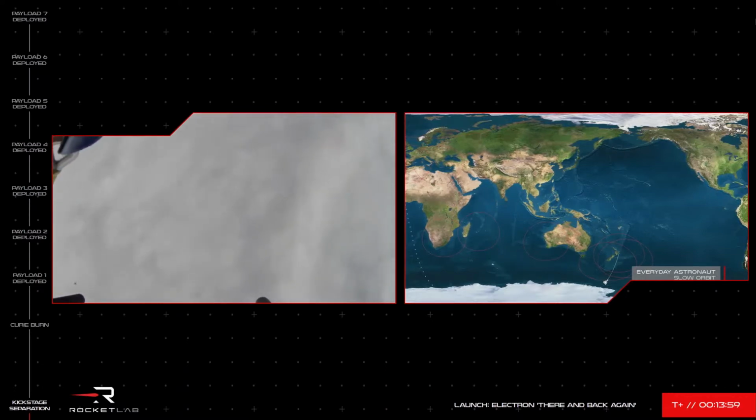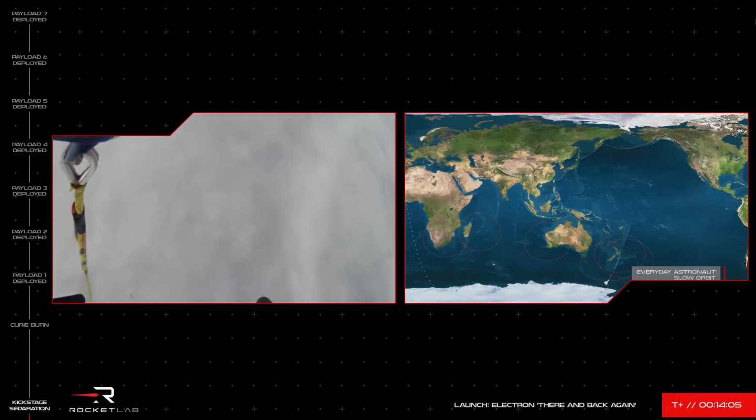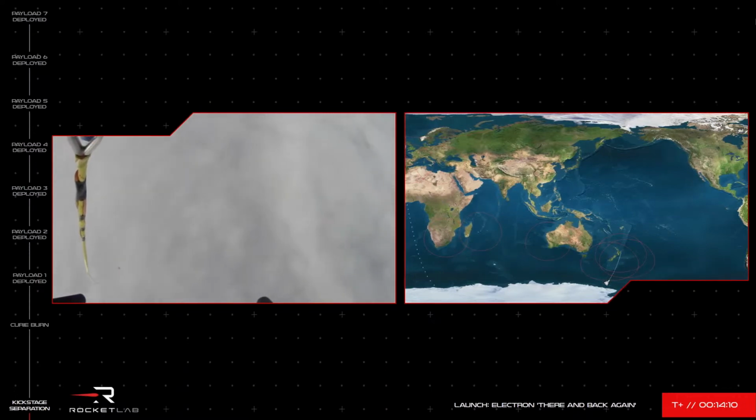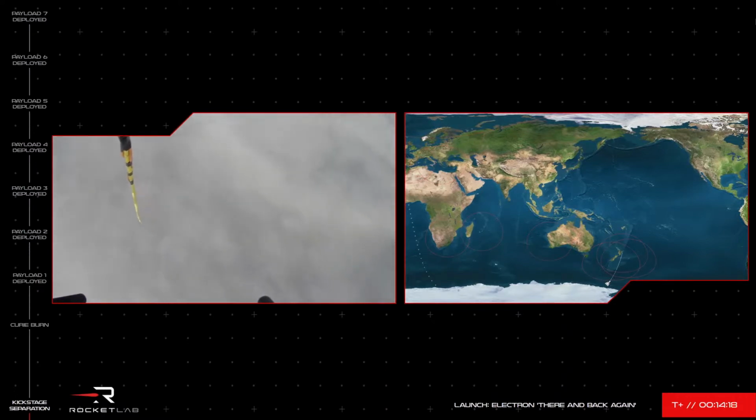Just very quickly, while I can, I want to point you to the right side of the screen that shows that the kick stage is on its elliptical path above the world and onward to orbit for our customers. And then, of course, again, we're all keeping our eyes on the left, that you can see the recovery helicopter in that zone moving in for the catch attempt. Hopefully, again, that we see that soon.